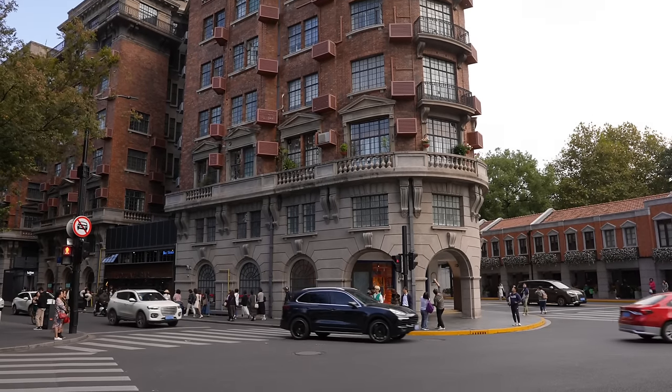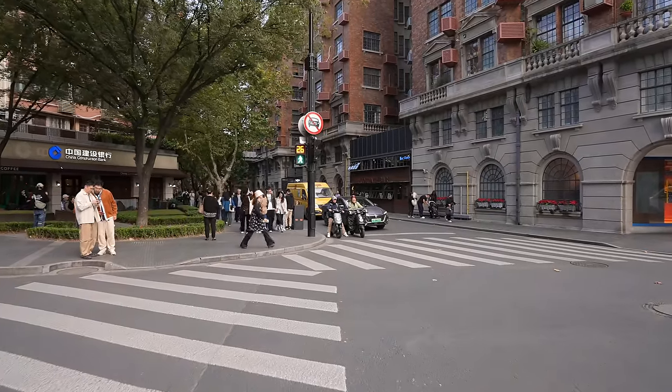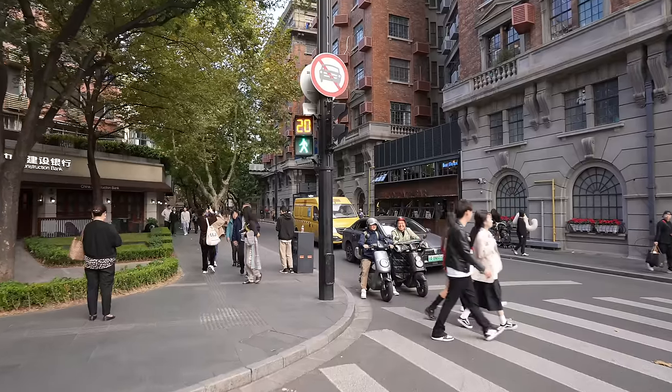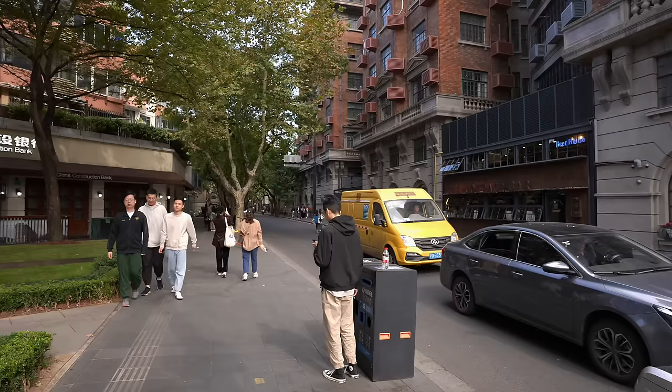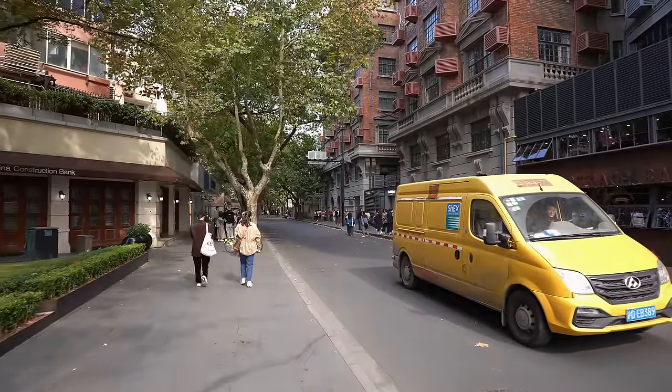We are now in the French Concession area of Shanghai, and right behind me here is a pretty famous landmark building. It's known as the Wukang Mansion or Wukang Building, and it was originally built in 1924. It's 8 stories, and it was built for foreign settlers here, foreign concession. And originally it was a building of 63 apartments with 30 servants' quarters. And it's really a landmark building here in Shanghai.